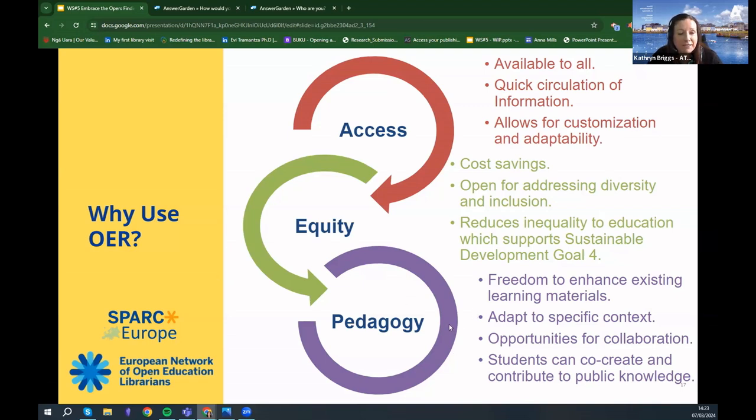So OER provides the freedom to educators to reuse, adapt, update, translate, and enhance existing learning materials. And so they can be adapted for specific contexts, so region, discipline, program, specific learners. The use and creation of OER provides opportunities for partnerships and collaboration. Students can become involved in co-creating learning materials and can contribute to public knowledge. So, for example, you can invite students to become producers and communicators of knowledge by asking them, you know, to edit a Wikimedia page or something along those lines. Next.